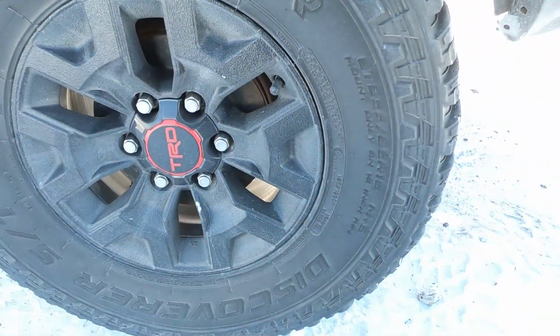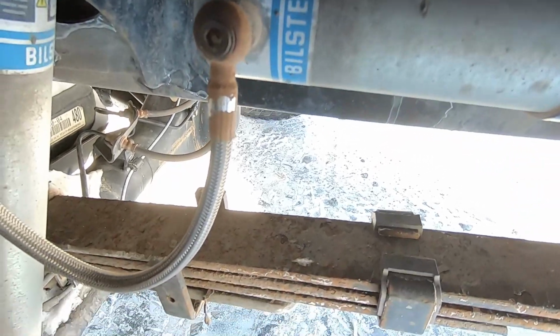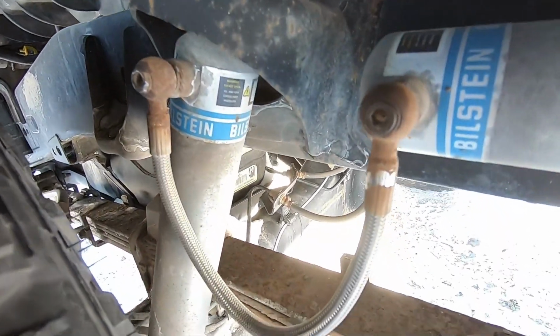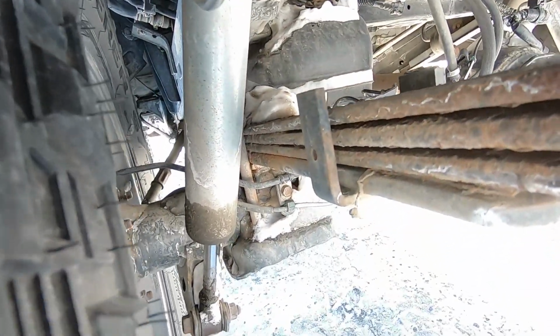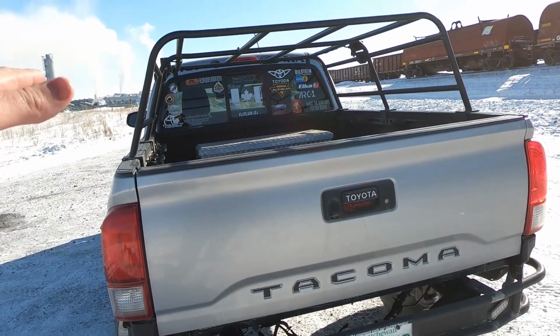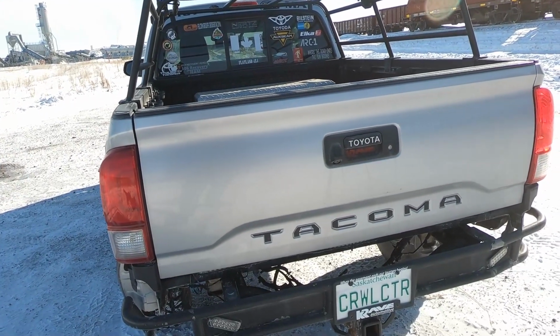Back here, what we got going on is, I've got Bilstein 5160s in the rear. I'm planning on Elkas eventually now because I just love Elkas so much already. I mean, you look at the condition of those 5160s, they're not doing the greatest in my opinion. So coming to the back here, I've got Oxbeam turn signals, Oxbeam brake lights, Oxbeam reverse bulbs, all that there.